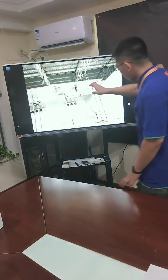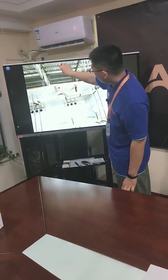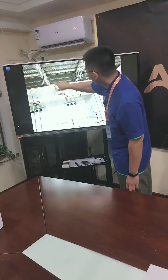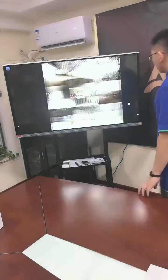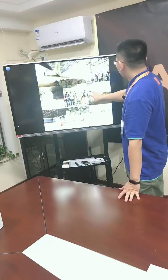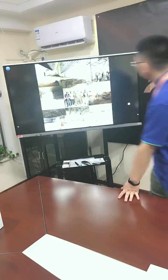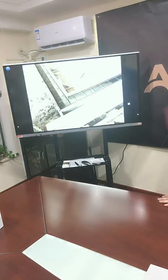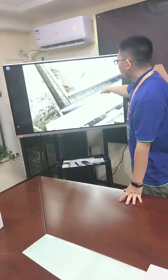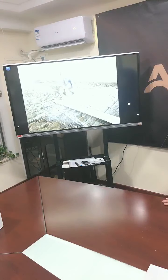This is a roof installation. The roof is hanging on the steel structure of the room. Let's see in here, this connection. This is our engineer taking a photo with the fire. This is an installation photo. This is a ground installation. This is filled concrete. This is also ground installation.